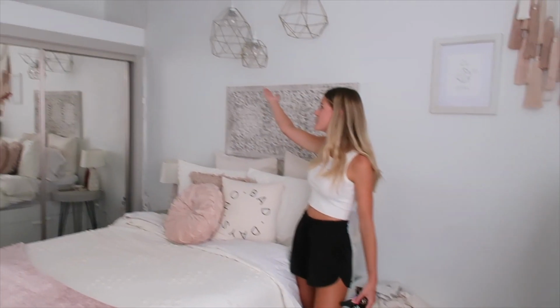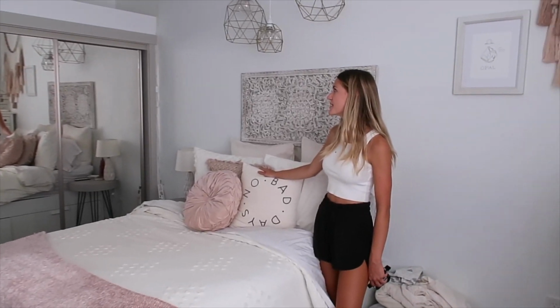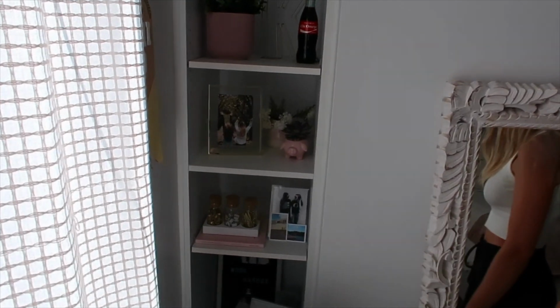Oh, we also have storage above the closet. Pretty much every closet, I think, has that. So we used to store our suitcases up there. My room also has this built-in shelf thing, which is kind of fun. I kept a lot of memories here, and I used to keep all my books at the bottom, but now that school's over, I took them home.